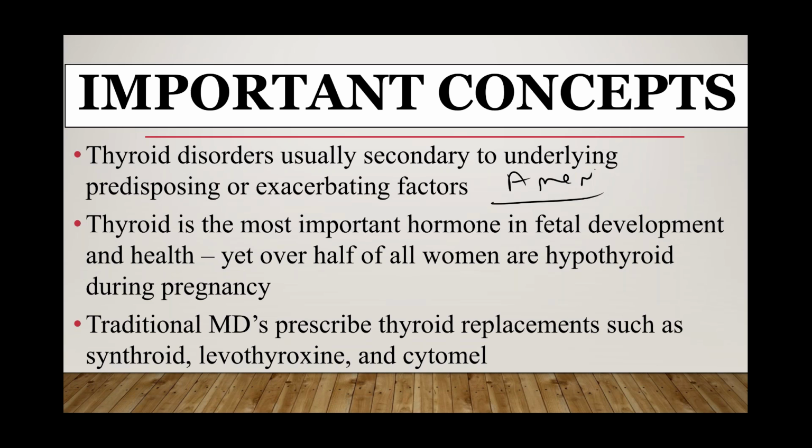So the thyroid is the most important hormone in fetal development and health, yet over half of all women are hypothyroid during pregnancy. Now, keep this in mind. This is kind of getting to the weeds early, and I apologize for this. Some of you guys are more advanced, so I have to put this out here. But estrogen loves, and I mean absolutely loves, the thyroid-binding globulin. And by the way, it doesn't sound right, but it actually has a higher affinity for it than the thyroid hormone itself. And the estrogen will suck up the albumin, suck up the thyroid-binding globulin, and so on and so forth.